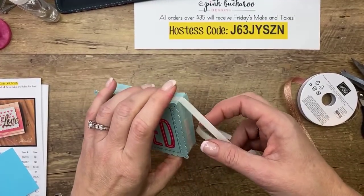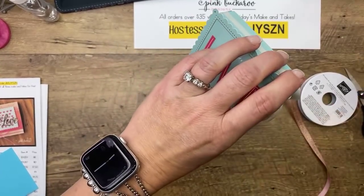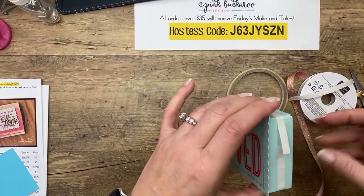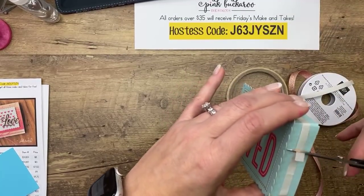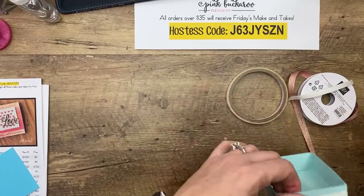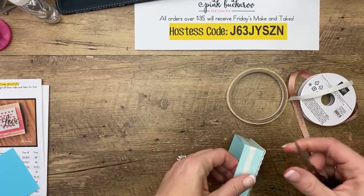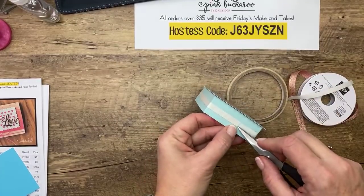Whose birthday is tomorrow? Jannie, it's your birthday tomorrow. Well, happy birthday. Everybody's having a quarantine birthday these days. Remember back in like March and April and everybody, oh, my poor child's birthday. We're in quarantine. Well, little did we know, it'd be January and we'd still be having quarantine birthdays.